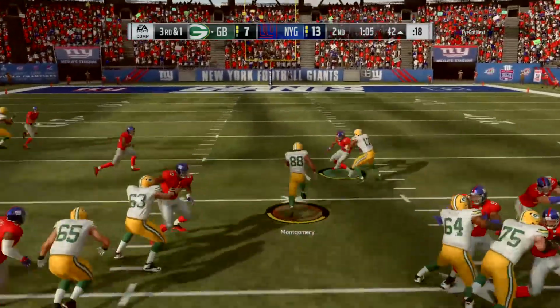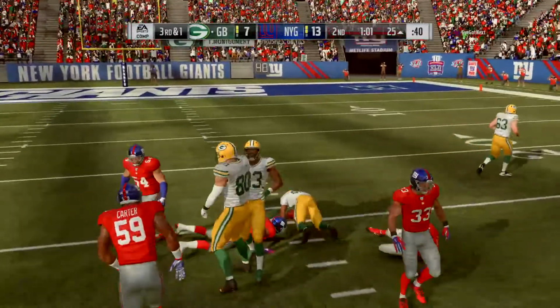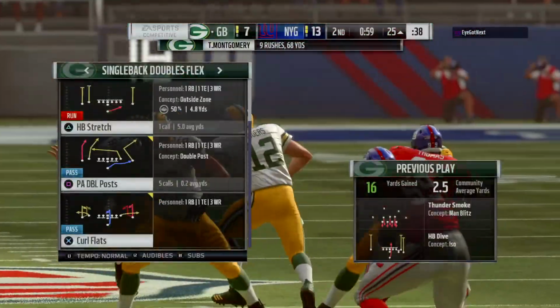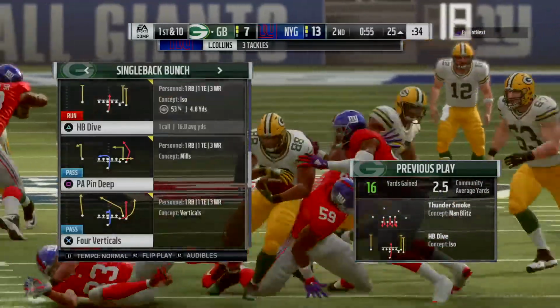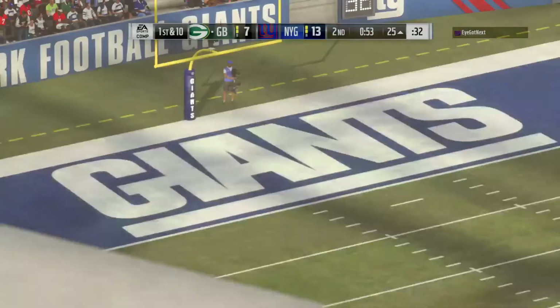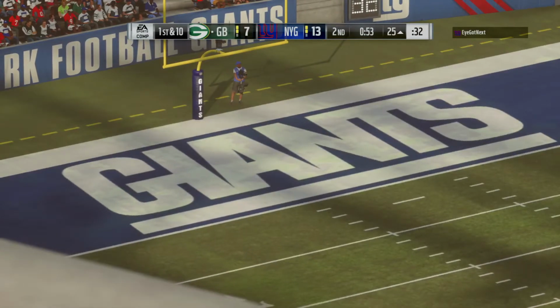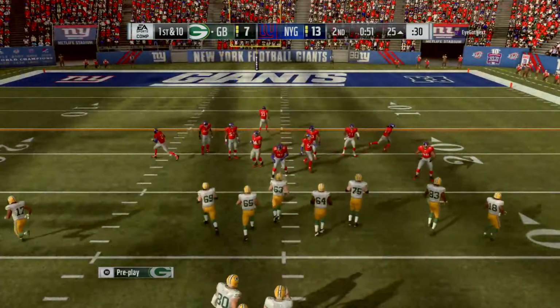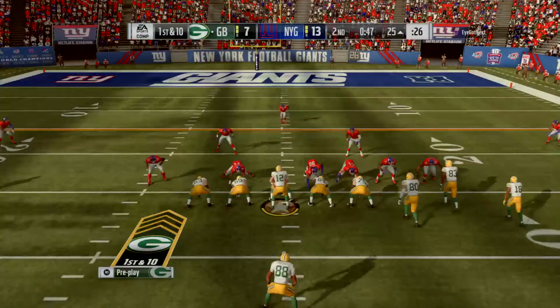On 3rd down, that's Montgomery. And they're able to get this one past the 30 down to the 25. That one good for 16, and the drive will continue. I like the look that they just showed there. When you come out in a passing formation, spread things out a little bit, it makes it really hard to cover the middle of the field, doesn't it? Because you got to go out to the perimeter and cover those guys. Yep, exactly. Got some good blocking, too. Helped him pick up the first.